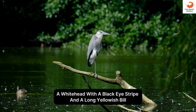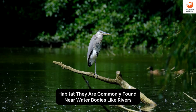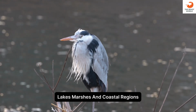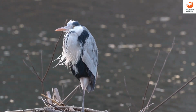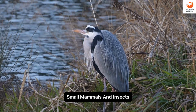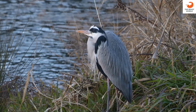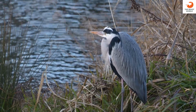a long, yellowish bill. Habitat: they are commonly found near water bodies like rivers, lakes, marshes, and coastal regions. Diet: gray herons are carnivorous, primarily feeding on fish, but they also eat amphibians, small mammals, and insects. Hunting technique: they are skilled hunters, using their sharp beaks to spear fish and other prey with precision.